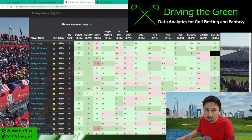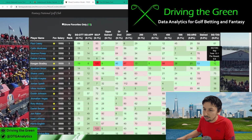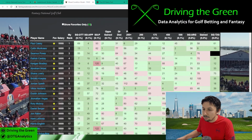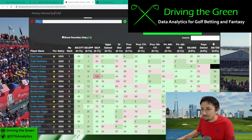Got strokes gained putting on bent grass over the last 50 rounds, our key proximity distances, our par 4 efficiency, and I'm not weighting it, but I'm looking at it. So strokes gained tee to green on comp courses. So not everyone has enough rounds that I want to put a lot of weight on it. Yeah, some of these guys don't have many rounds. So anyway, we don't need to find an example of that. Just know that that's true.